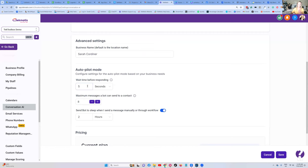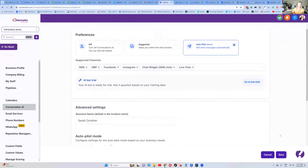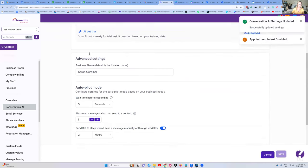I normally wait around 5 seconds after someone's messaged me for my bot to reply. And you might want to set anything from 3 to 10 responses between your bot and the individual before the bot will stop. Okay, so that's up to you. That's where you set it. Of course, we're going to press save after editing anything.